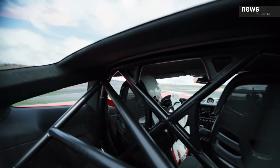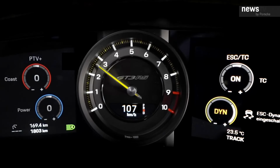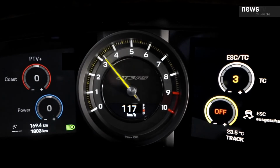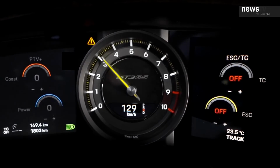So far you could either turn the traction control on or off, but now it's really cool. Just like in the race car, we have a fully adjustable traction control with 7 positions, and you can still switch it off, just to your liking.